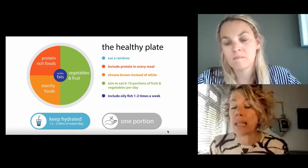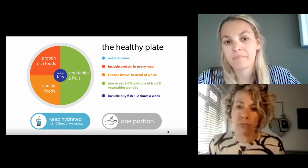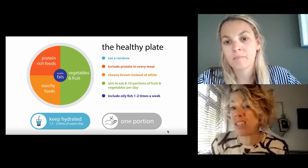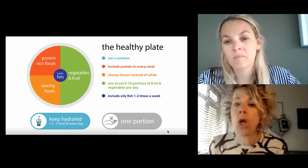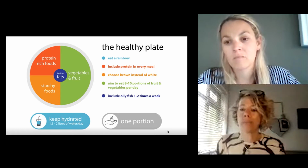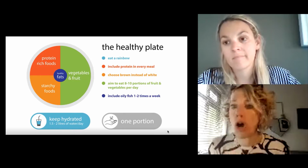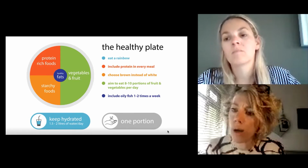So eating a rainbow of colours, and we're going to come on to that on one of our other videos, including protein at every meal. And as I say, this doesn't have to be meat protein or animal protein. Choosing brown instead of white. And I think this is really, again, something we know we should have brown bread instead of white, but a lot of people don't understand why.